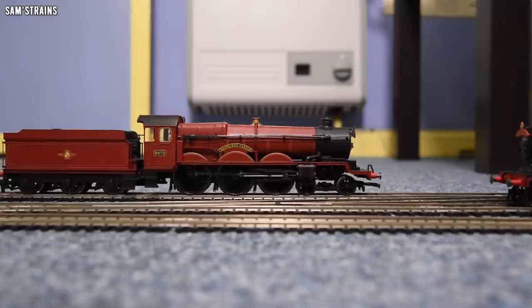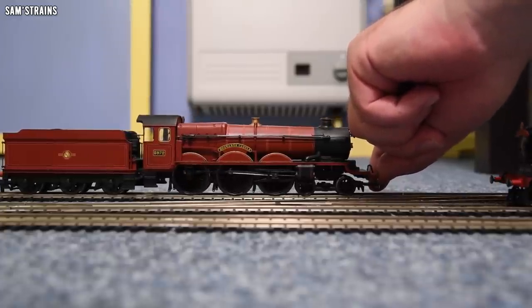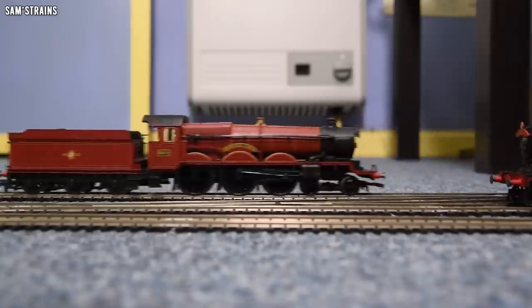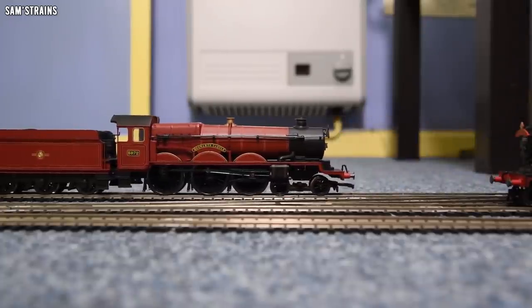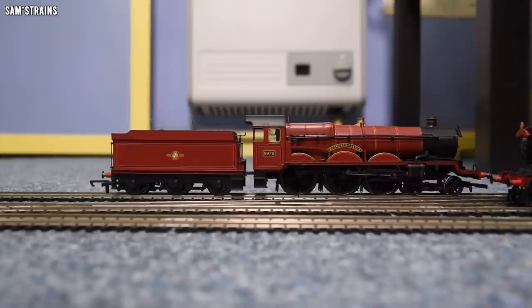And if I put my fingers in front of it and turn it up to 50%, put my fingers on the sprung buffers, you can see it struggles. That's 50% right there, and if I let go, it goes. Not a great deal of torque in this mechanism, and bear in mind this is an older loco. It's been aging for a lot longer than the modern one has, so perhaps these would have been better when they were new. But ultimately, yeah, nothing amazing.